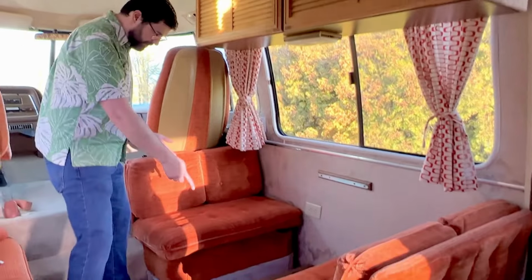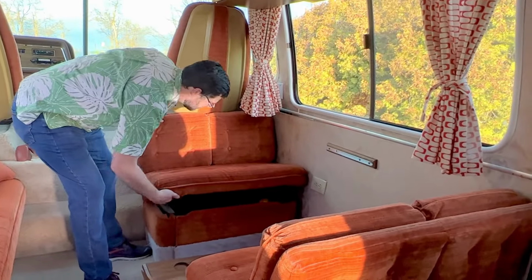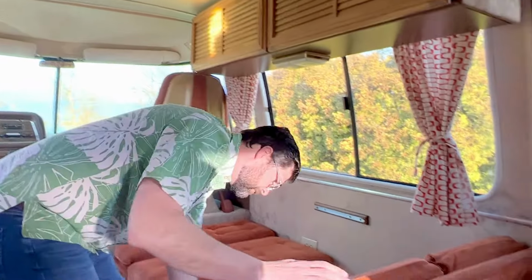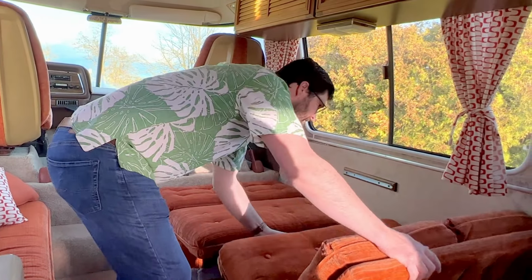But then for the dinette, now that we've got the table out of the way, there's a little latch on each side where this lifts up and basically just slides down. Same thing on this side, pull the latch and slide it down.